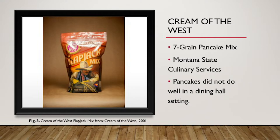So my project specifically has been dealing with Cream of the West 7-grain pancake mix. Cream of the West approached Dr. Kuo in the fall of 2017 and said, hey, we have this 7-grain pancake mix that was being carried in the MSU dining halls, except they had to stop carrying it because it just wasn't doing well in a dining hall setting. Sitting out in a tray waiting to be served, the pancakes would get really hard and crusty, not something that was super palatable to students. So the dining hall had to stop carrying them, which obviously was a big bummer for Cream of the West.